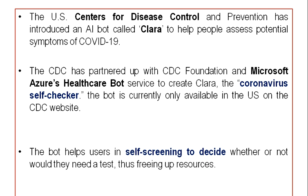So basically, this Clara is a specialized artificial intelligence bot, which means it can operate itself through an artificial intelligence based knowledge base. Now, the CDC, that is the Centers for Disease Control, has partnered with the CDC Foundation and Microsoft Azure's healthcare bot service to create this Clara, and it is the coronavirus self-checker. So they have termed it the coronavirus self-checker. An important point is that the CDC partnered with Microsoft Azure for developing this AI bot. Okay, but currently this bot is available only in the US and on the CDC website.